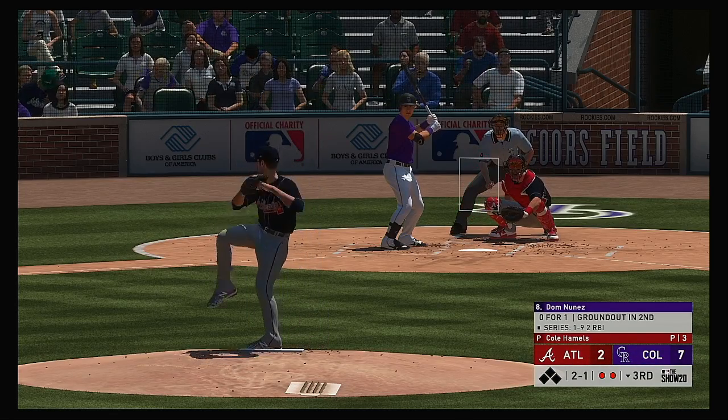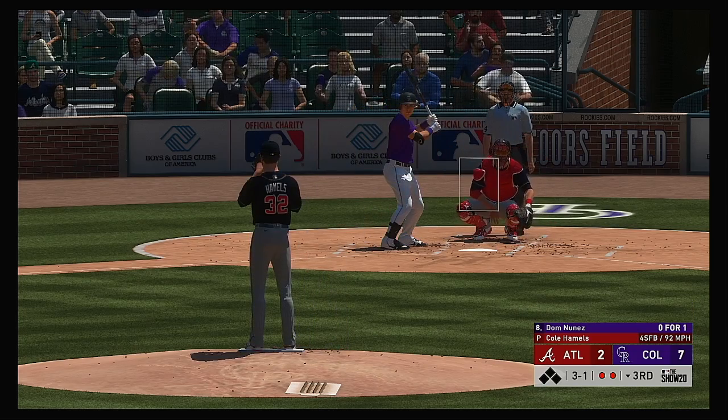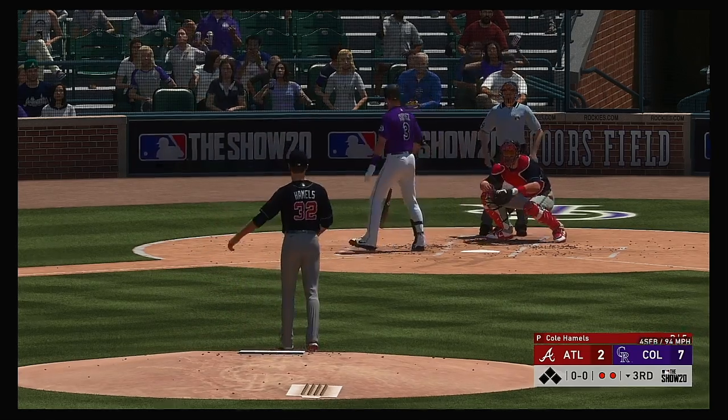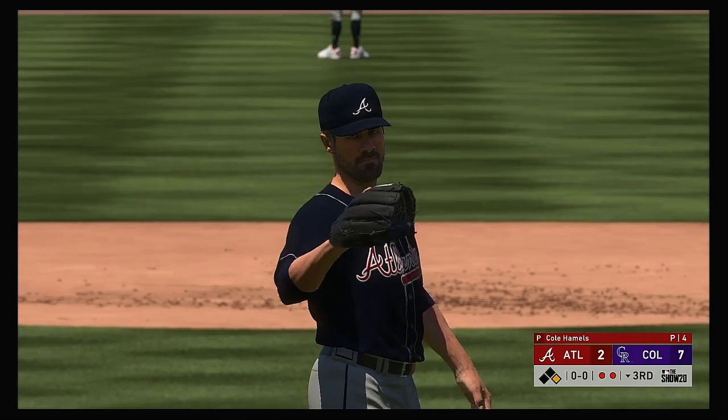At the plate now, Dom Nunez. Fastball, and looks like they're pinching him a bit here. It's 3-1. And he misses, ball 4. So he comes out of the bullpen and immediately walks the first man he faces.